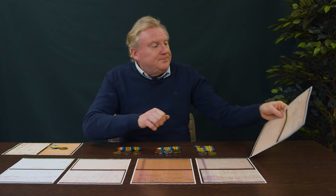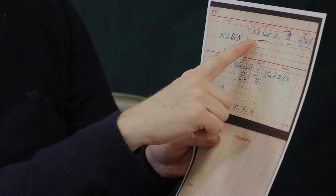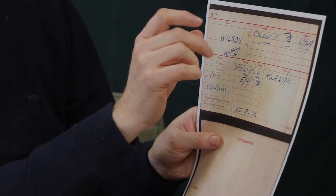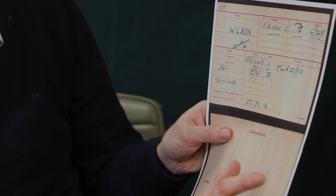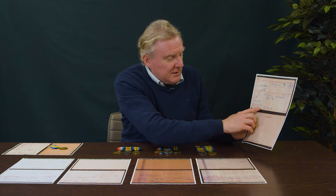So this one here is for a man called William Henry Wilson. Now what we can start to tell from the card is that we have his service number over here, so L7439, his rank as a private, and Royal West Kent Regiment. But we are lucky on this because they have actually put a 1, which means the 1st Battalion, the Royal West Kent Regiment. So all of a sudden, we've got more information about this man than we might have thought we might get. What we now know is that he landed in France on the 15th of August, 1914.